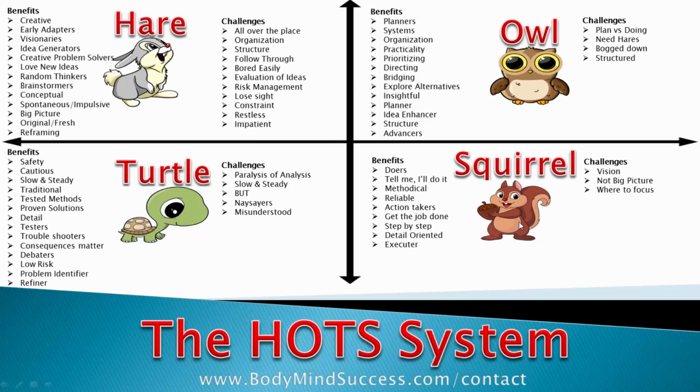But the question is, if you're a strong hare, how strong is your owl, and how much more efficient would you be if you had a strong owl? That is where you want to look. And obviously turtles come a dime a dozen, so they're pretty easy to find. And the squirrels, you would obviously need somebody that can get stuff done.